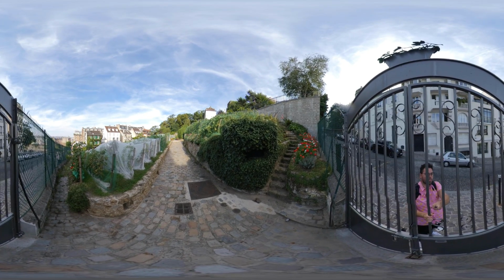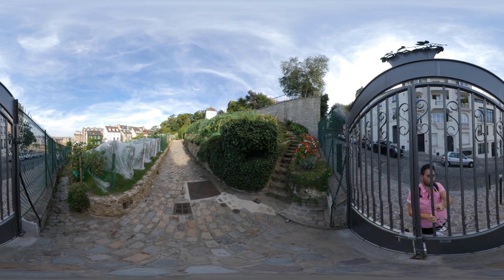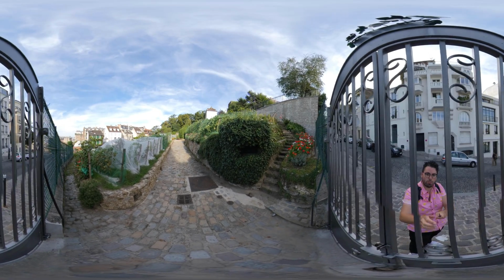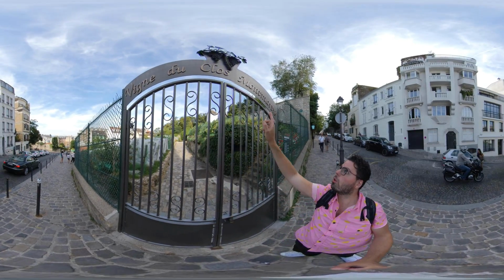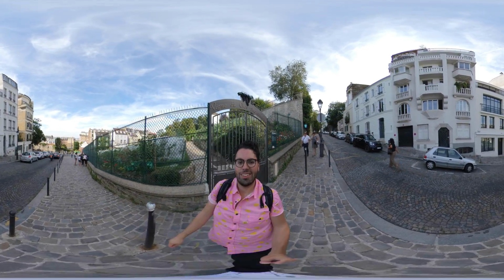So you see the grapes being grown, and they're being covered in order to avoid pests. A beautiful vineyard. So you can buy this wine yourself as well. It's called Vignoble du Clos Montmartre. Forgive my French.